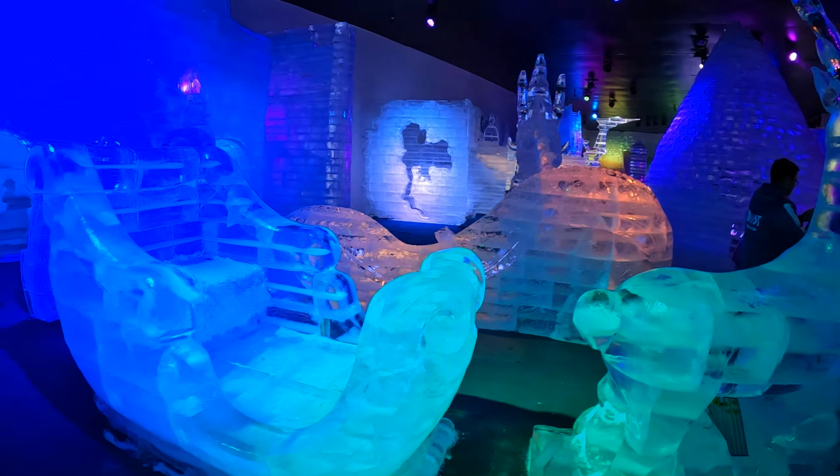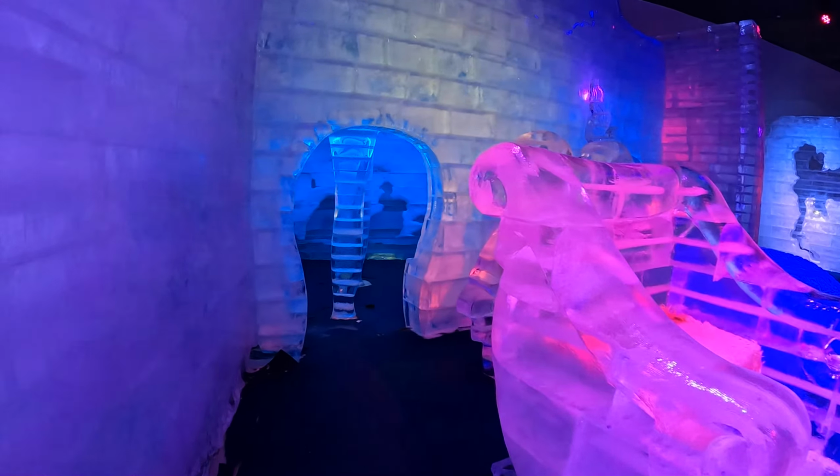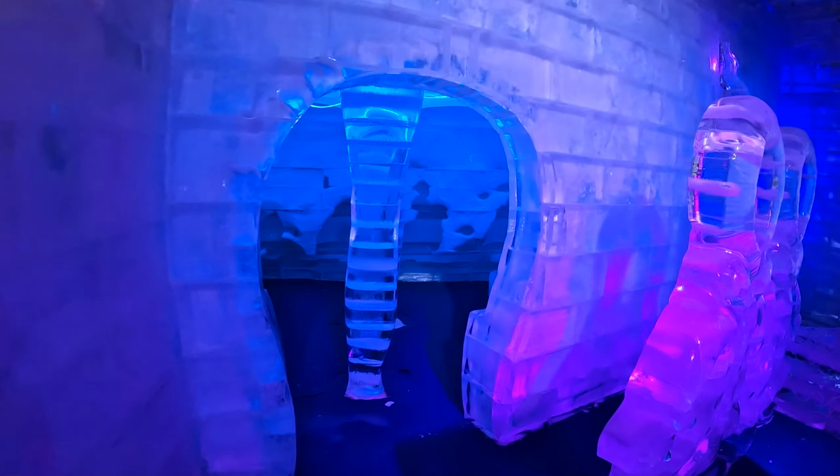If you're thinking of coming down to visit Frost Siam Pattaya, it might be worth your while considering what the ice sculptures would be like without the lighting effects, and then deciding yourself if it's worth the trouble to come down here.